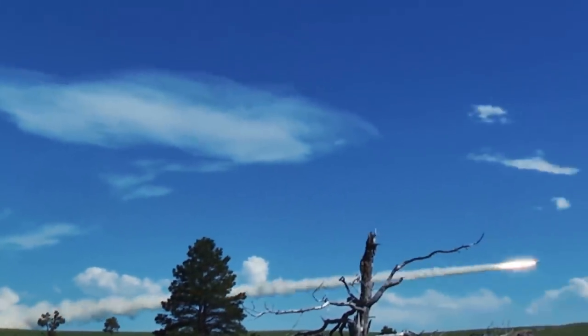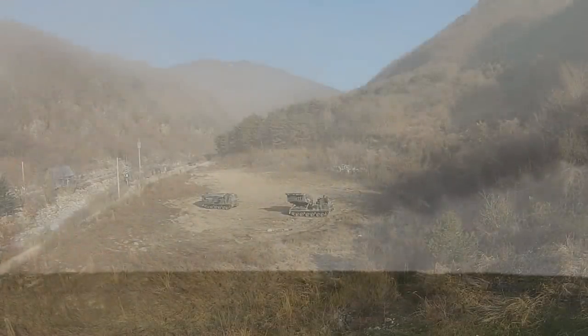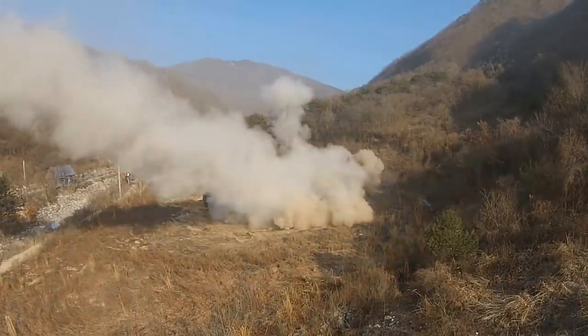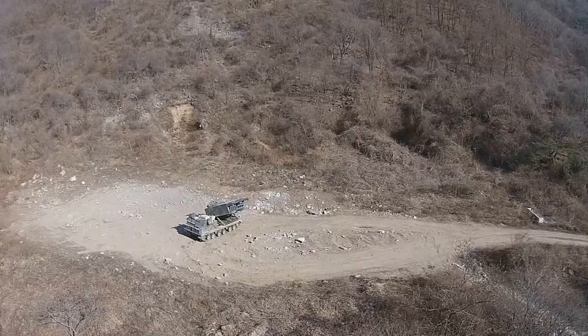But the future of MLRS has only just begun. There are reports that they are going to produce even further extended range rocket systems for this weapons platform, and that is astonishing considering that the new maximum range of this weapons platform is 170 kilometers. I can't even imagine what kind of ranges we're going to be launching at next.